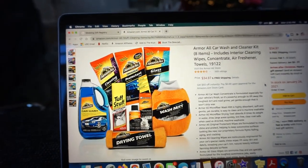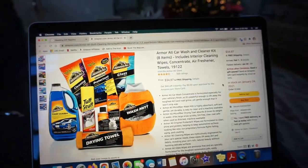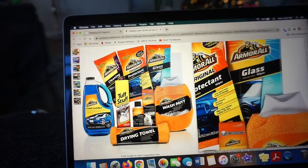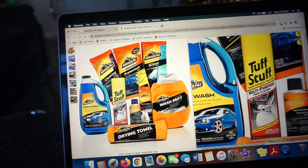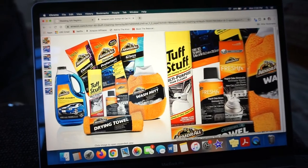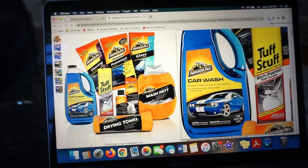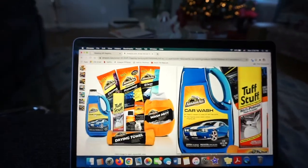I may just go ahead and put this one on the registry, and then if someone wants to get us something else that they think is better, then that's fine. But this seems like it comes with all of the things that we would need. So multi-purpose foam cleaner, rapid odor eliminator, a wash mitt, a drying towel, and then this is just Armor All, I guess, for the outside. I'm not really sure. Like I said, I don't really wash cars like that. Usually we just use soap and water and a rag, but I'm gonna add this to the registry just because I think that we will get a lot of use out of it, and I thought about it the other day, so I was like, might as well add it.